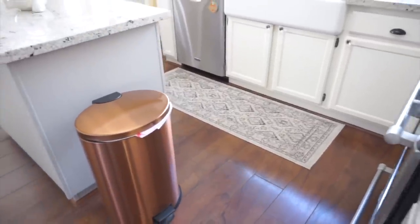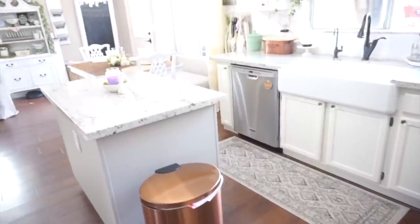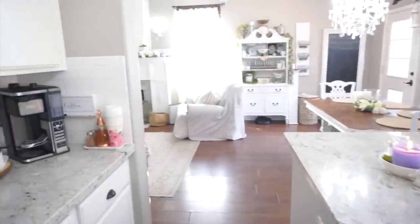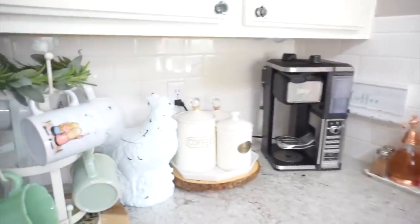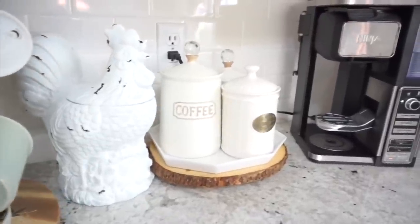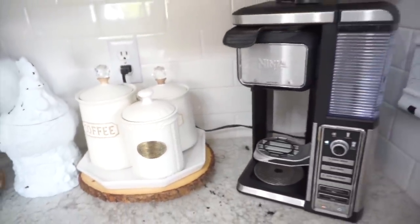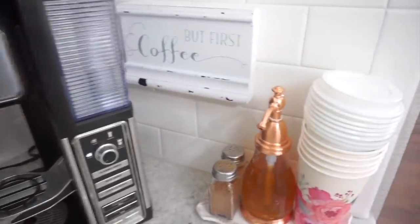The rug that you see in front of my sink area over here, that was purchased at Ross. The copper trash can was purchased at Walmart. And then I'm going to take you over here by my coffee bar area. And I get asked about this cookie jar that I have sitting here. I actually use this to hold hot chocolate packets. That was purchased at a thrift store, and I did end up painting that. The canisters that you see here, those were all purchased at Marshall's, as well as this But First coffee sign.